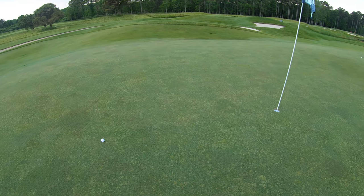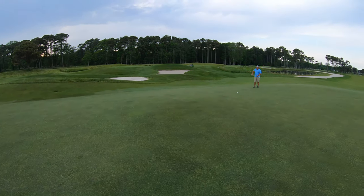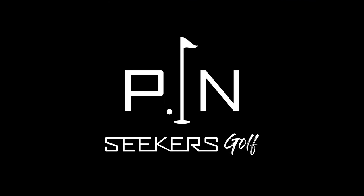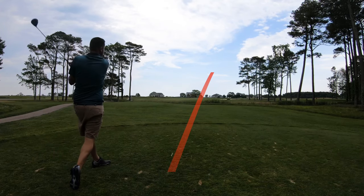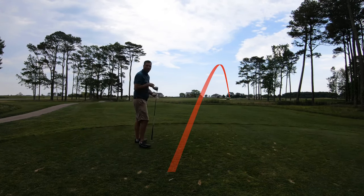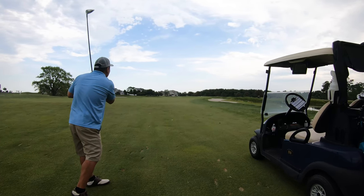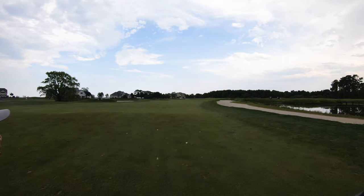I have that for eagle. And then Kimbo also has one for an eagle, which will be absolutely huge. Wow. Hold. Oh man, swooping in real nice. Oh!